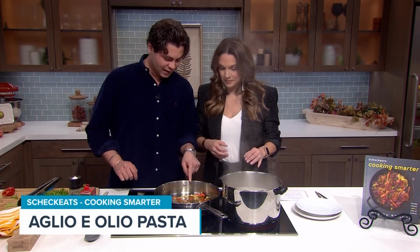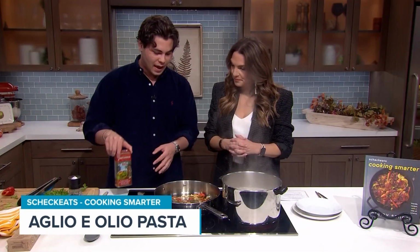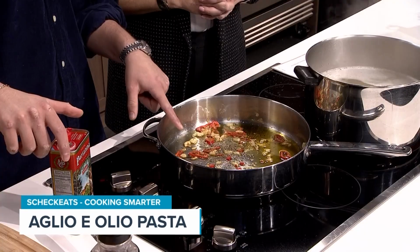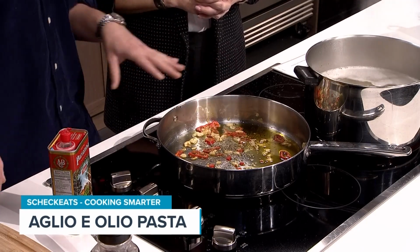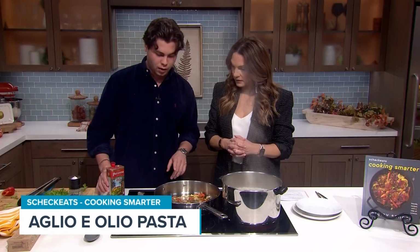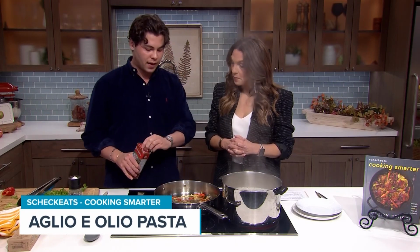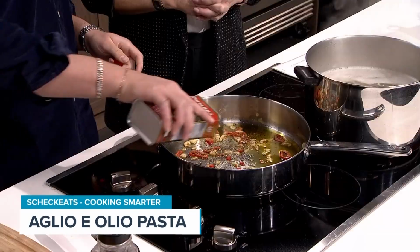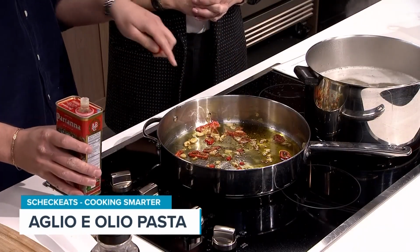So the aglio is in here, that's the garlic, and the olio is the oil. And we also have peperoncino, which is this red pepper. Love that. They're golden brown, and one little trick is to only use half the oil at the beginning. Okay. And now that it has been cooking a little bit, we'll use a little bit more, and that will keep the fresh taste and also keep the garlic from burning.